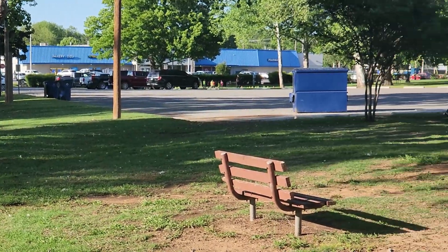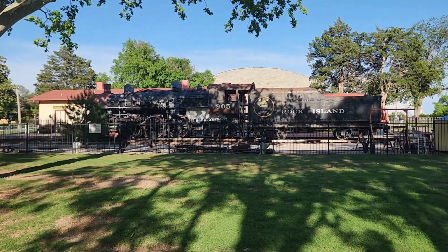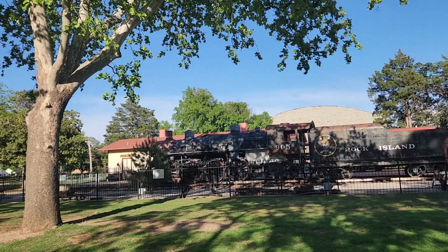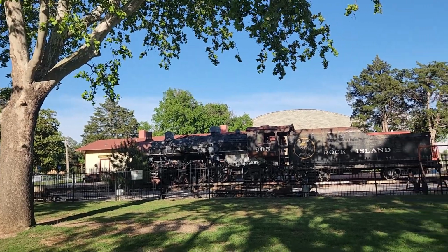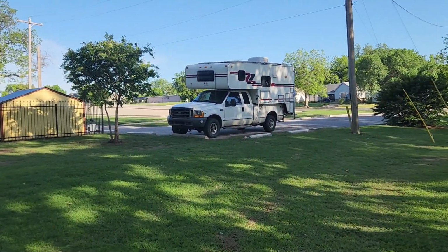So, okay, well, I guess that's about all there is to see here. Would have been interesting to have gone into the Locomotive Museum. That's all right. Let's go check on them kitties.